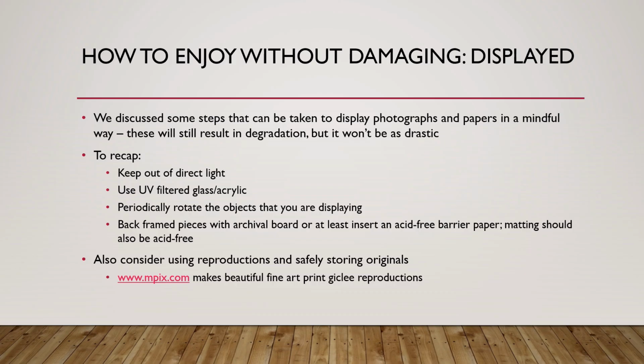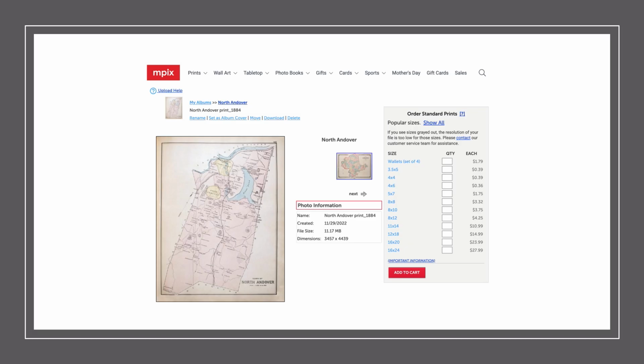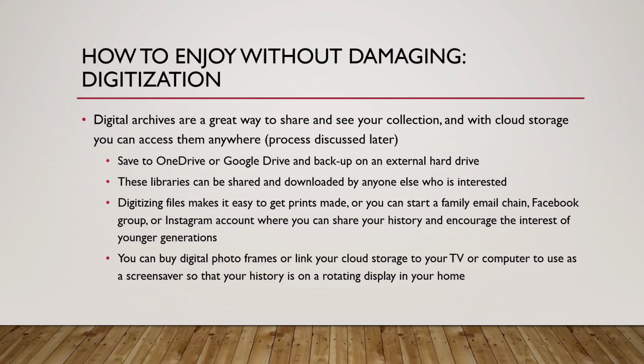You can also consider using reproductions and then storing the originals. So I use a company called mpix.com, which makes really nice fine art print giclée reproductions. We have this map in our shop that's made by them. I've done photo exhibits, and they just look beautiful and they look like real pictures. And you can choose your finish and stuff. So that's a good way to display important stuff without actually putting the original on view and damaging it.